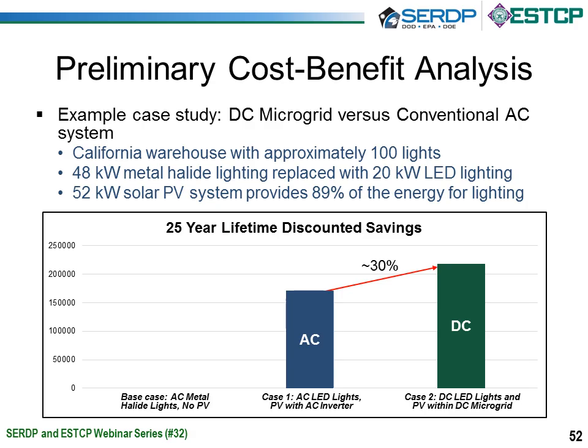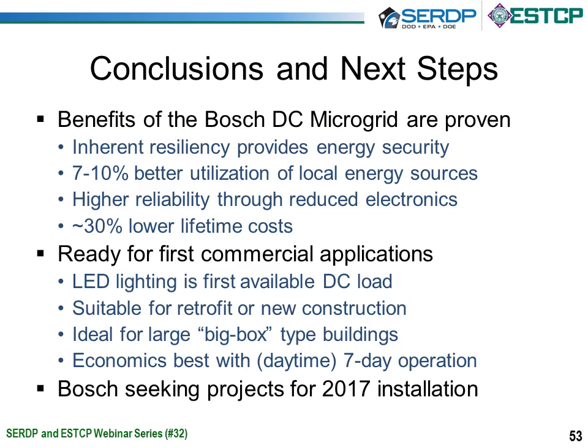So this was the case study. Case number one is using conventional technology, AC technology. There would be a significant savings over doing nothing. But then if you do exactly the same design with DC, if you look at the energy savings, the better utilization of the solar, and especially also the reliability improvement over a 25-year lifetime, you'll see about a 30% improvement in the lifetime costs of that equivalent DC system versus an equivalent AC system.